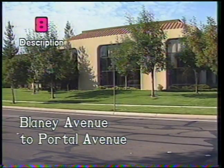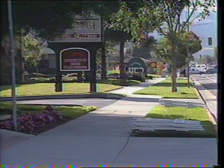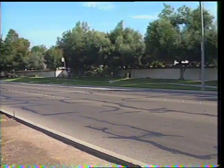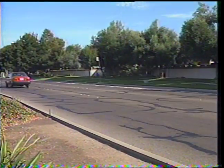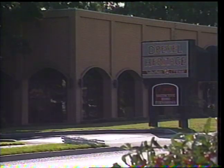As you can see at Stop 8, office uses dominate this area, and the 50-foot landscaping setback is very prominent. A 79-unit townhouse development is located at the Stevens Creek Boulevard Portal Avenue intersection, which was approved to break up the typical strip shopping developments along Stevens Creek Boulevard.